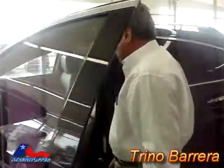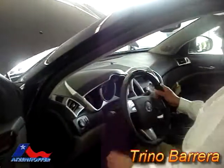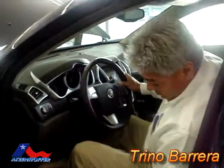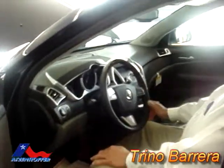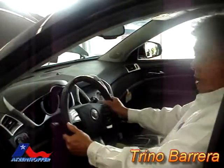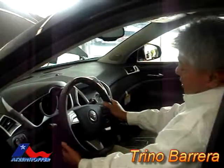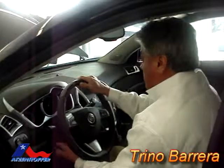On the driver's side, we're going to look into the vehicle on the inside and look at its comfort features. This has an 8-power driver seat. This one here has the tilting, which is telescopic. You can pull outward or inward, depending on the height of the individual, and lock in.